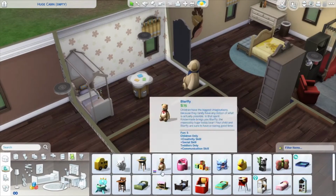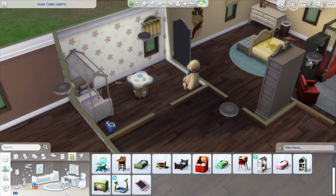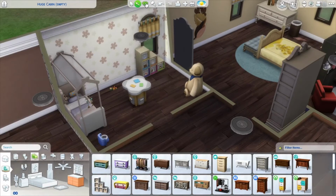Yeah, and I thought it was really cool. So I used the Eco Lifestyle bed. That's my favourite toddler bed. It is just adorable. I love it.